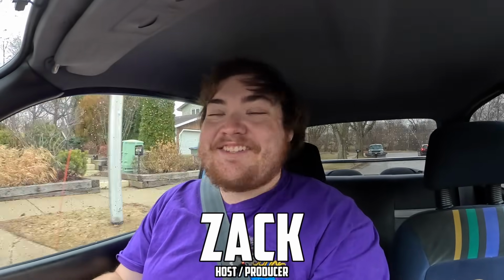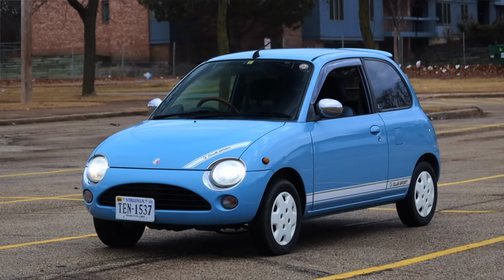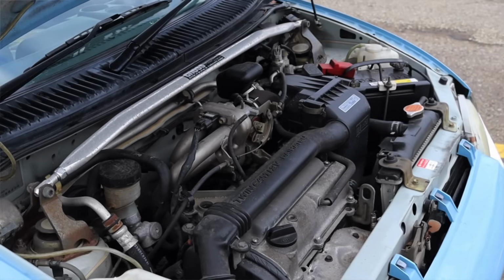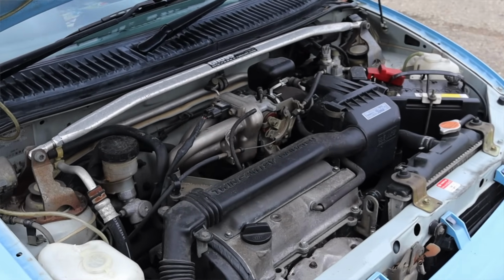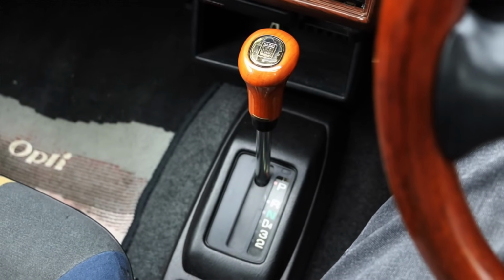Alright, what's up guys? My name is Zack, and today I am driving a 1997 Daihatsu Opti Club Sport. Up front is a 0.6 liter inline 3, and down below is a 4-speed automatic transmission.